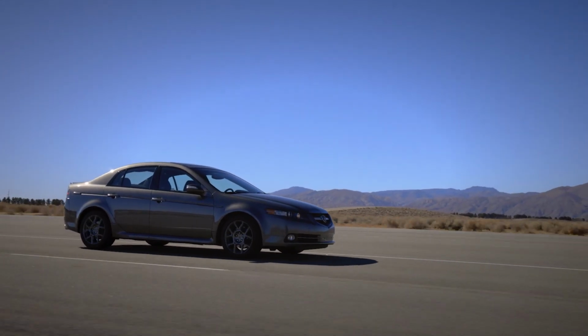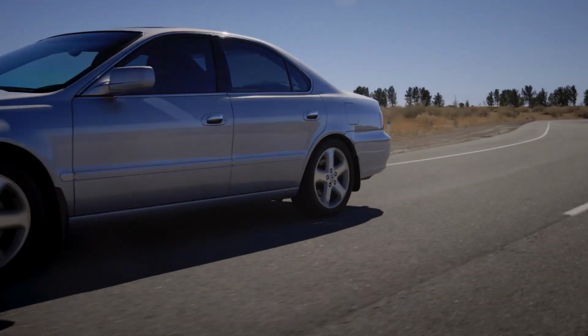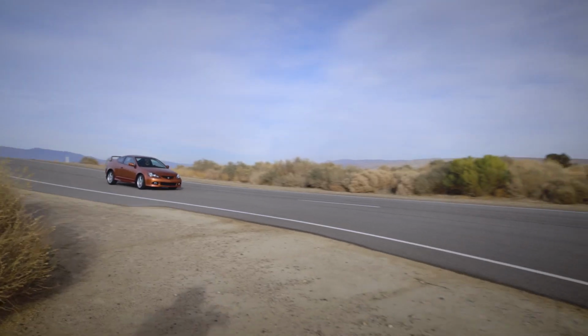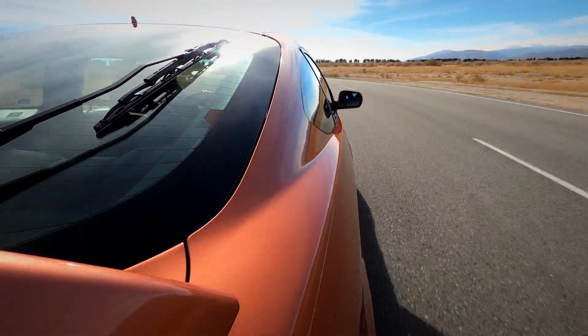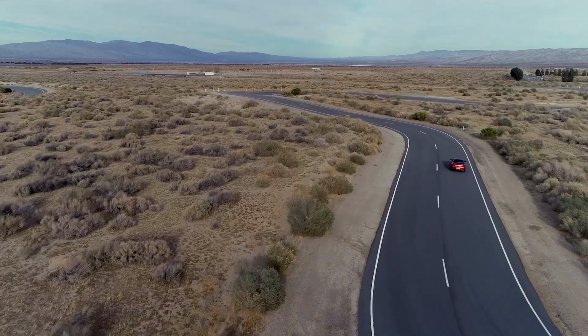From an R&D perspective, it is obviously a sports variant. When you create a Type S, first thing you have to do is you have to put it through a filter of stop, go, and turn. Everything has to be better in all three of those, and you up the game. Does it get more horsepower? Does it get stiffer suspension? All of those things get put into play to make the car more sporty.